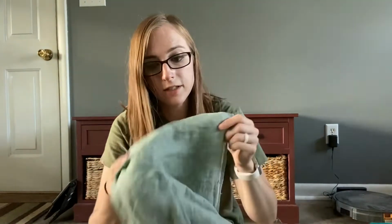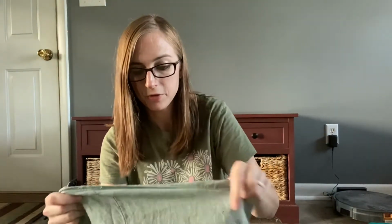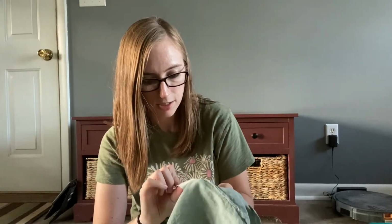This is super cute. I looked it up because it felt like linen, and if you've watched my videos before, you know I like to pick up linen pieces. So I did check the tag, and it says made in Italy, 100% linen.